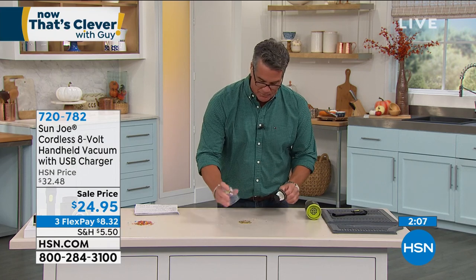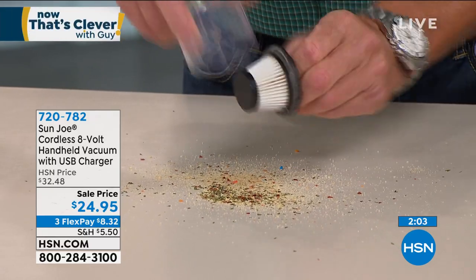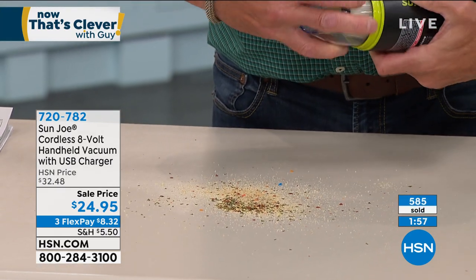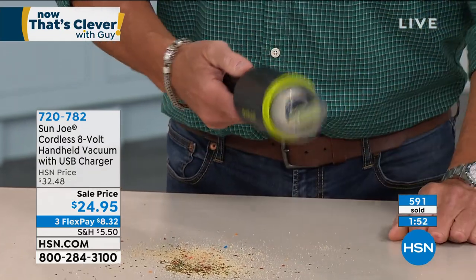Easy to clean up. Again, when you want to dump this out, just dump all your debris out. I give the filter a little bit of a tap too. Get all that out, and that's all you need to do. Pop. It just slides right back in. And if I'm doing it correctly, I think it's like that. There. That's it. I'm ready to go again.